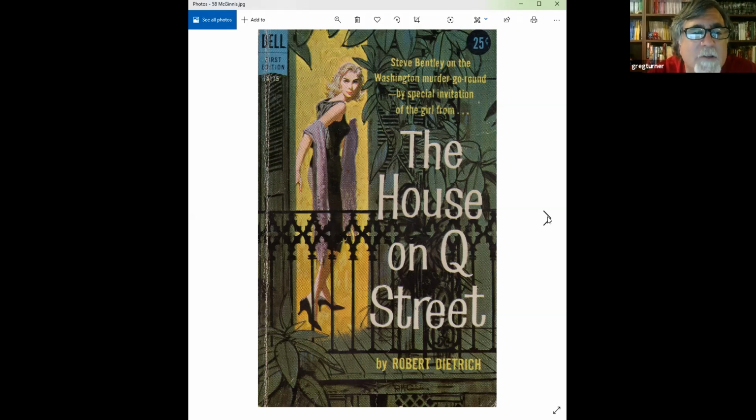This is the rare occasion where maybe the author is more famous than the character. You know why? Because Robert Dietrich was a pseudonym, one of several used by Watergate conspirator E. Howard Hunt. Yeah, that guy.